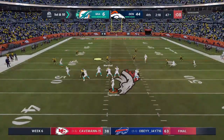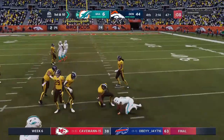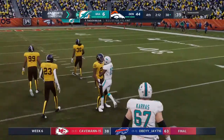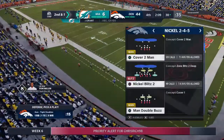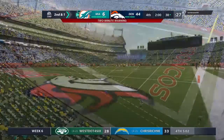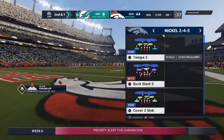Line 36. 2 and now on first down. Brought in over the middle by Grant. And this will leave him a yard short. Nice pickup of 9 yards on first down. A gain of 9. Just 2 minutes remaining here in the fourth quarter of what has been a one-sided affair.